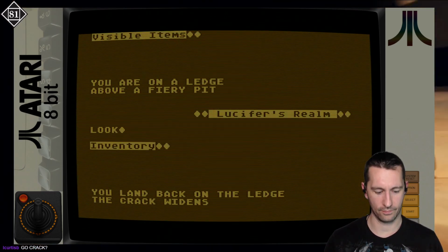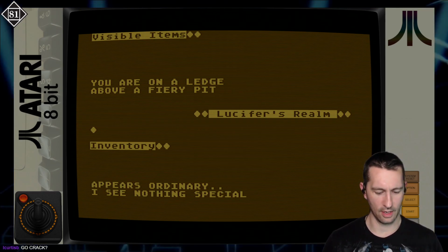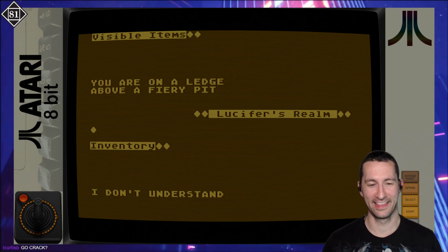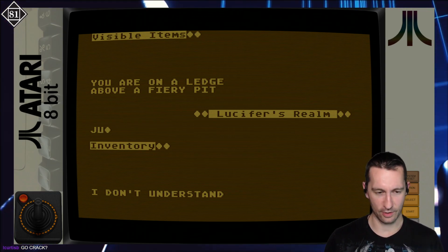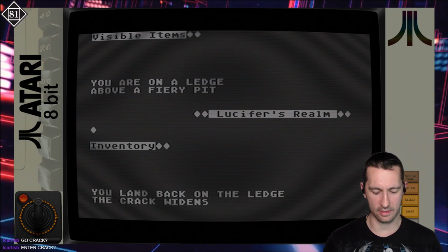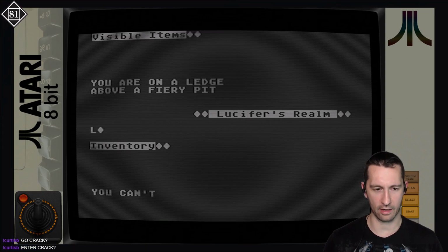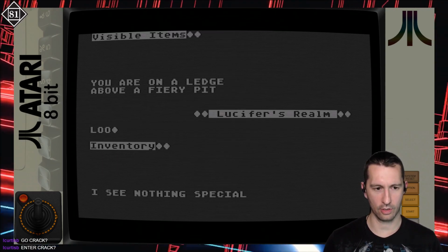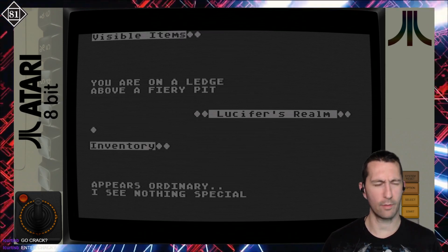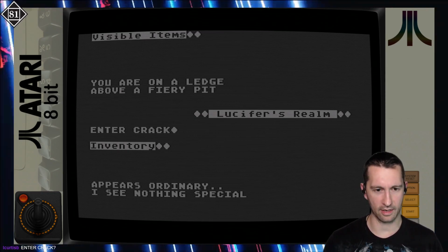All right, what about look? Look here, crack. You see nothing ordinary, nothing special. Go crack. Oh, you don't understand go crack? I can just keep jumping and the crack widens. Open crack. You can't open the crack. Look at crack. So I'm opening it up, but I can't go any further. Enter crack.